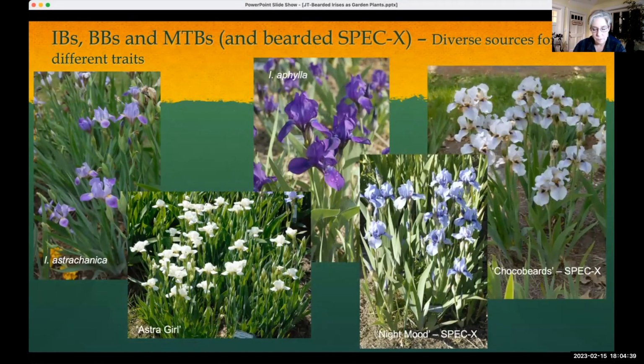There are a lot of diverse sources for some of the traits that are being bred into the different classes. I put a couple of examples here. Iris pallida... Irisophila is one of the things that's been used in MTB, border bearded, and IB breeding. Actually, it's been used in SDB breeding too, to get some of that branching down there. Some of the results have been IBs, border beardeds, miniature talls, and some have been introduced as SpeeSex because they don't really work in any of those classes. These are a couple of SpeeSex that could probably have been introduced as IBs, but these are both my mother's irises, and she decided to introduce them as SpeeSex because they're half irisophila.